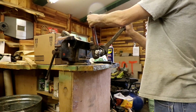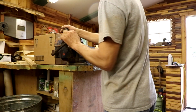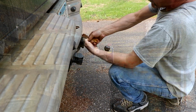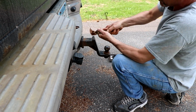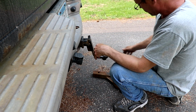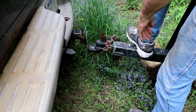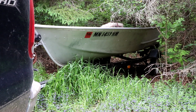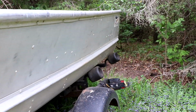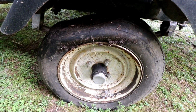Let's see, we're gonna be going that way. Ta-da! Beautiful. I see this tire here is still holding air. Oh, this one looks like it needs some air for sure.